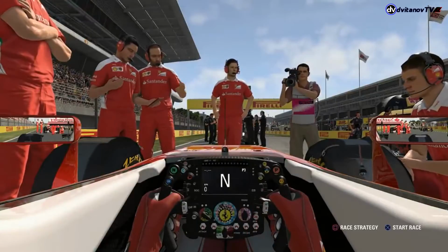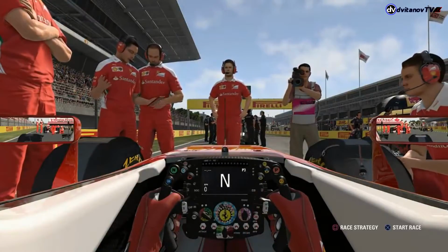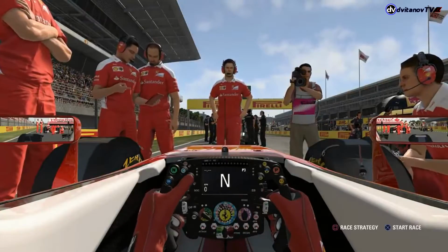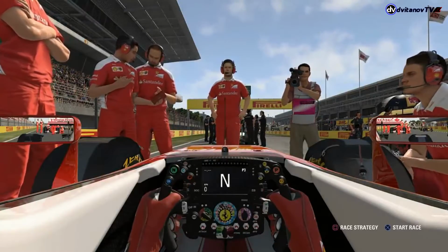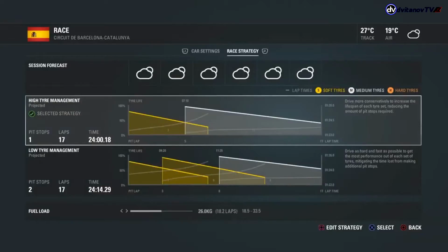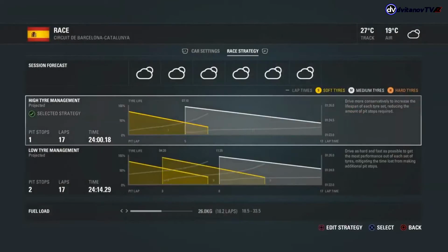What's going on, guys? I am David Tanoff. Welcome back to episode number 5 of my F1 2016 career mode. We're here for the race in Spain. As you can see, we're P3 on the grid behind Nico Rosberg and Daniel Ricciardo, and for the first time we're actually starting on the softest compound available.